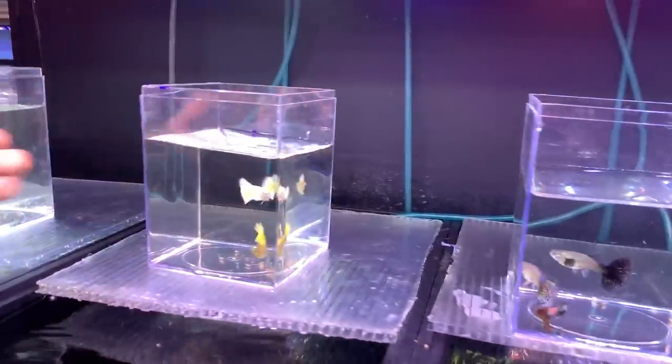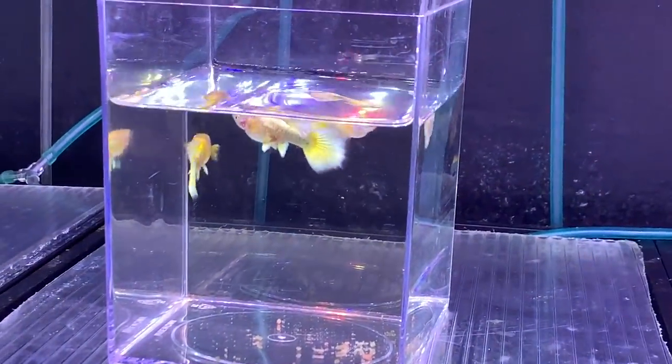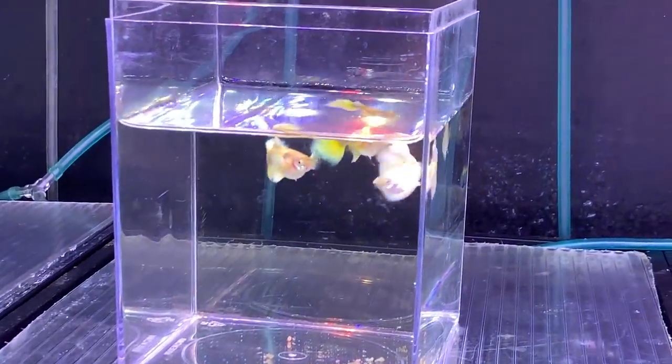All right, now these are the guppies I will probably be buying from you. These are awesome. These are Dumbo full gold, 24 carats. The best view is if you look right straight down at these guys. That is spectacular. Let's pan back a little bit. There you go. Now you can see that gold.